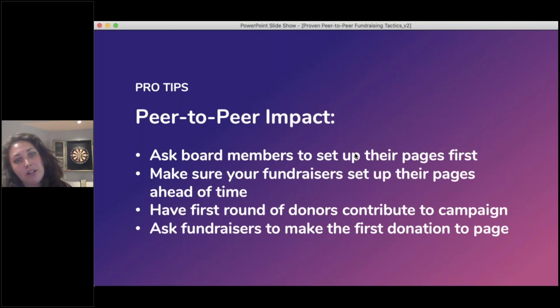And then you want to go ahead and ask your other fundraisers to set up their pages. That would be maybe returning donors and other members of your community that you're trying to activate. And also before launching your campaign to the wider audience, I'm sure you're going to be asking for donations as well.